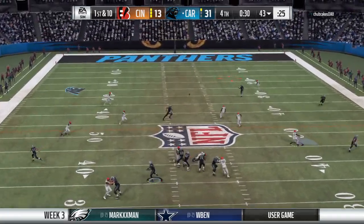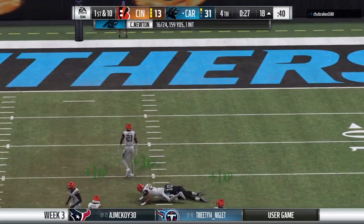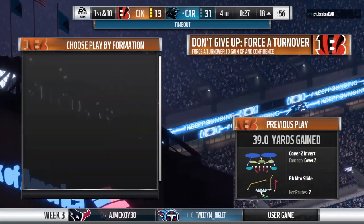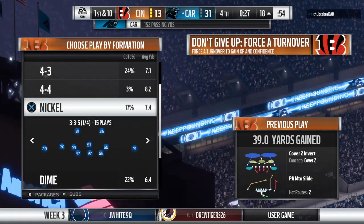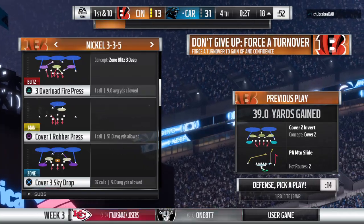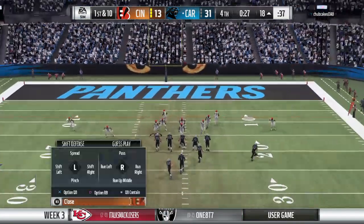Here's Newton. Taking a shot for Samuel. This is caught at the 20. And he takes this down deep into Cincinnati territory. And now we won't see a play on first down. We're going to get a timeout instead. That'll be their third and final stoppage here as we step aside.